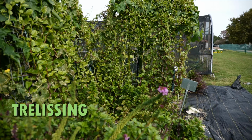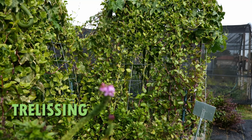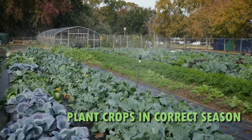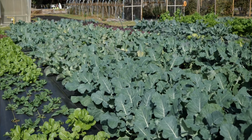Another IPM strategy is to utilize trellises. Trellising your vining crops improves air circulation, maximizes space efficiency, and it makes it harder for pests to infiltrate the crop canopy. Plant crops during their appropriate season. Don't plant brassicas like broccoli in the Louisiana summer, because they prefer cooler temperatures. Exposing them to warm temperatures will stress them and then open the door for pests and disease.